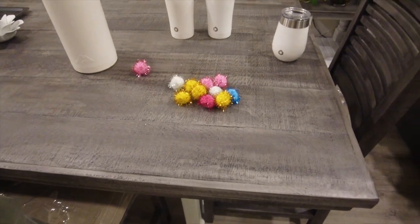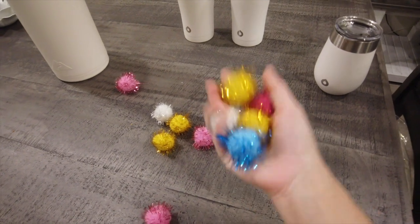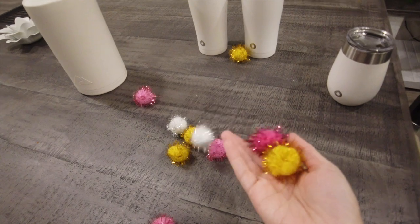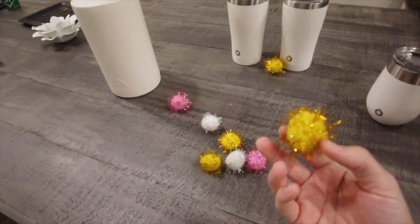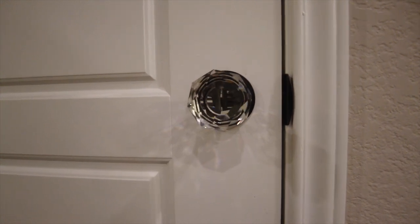He literally ate a hole into the bag to start playing with them. So I'm telling you, this is it. These are cheap. You can find these at the craft store, but Amazon's way better because these are the perfect size. Next on my Amazon haul is going to be this doorknob.